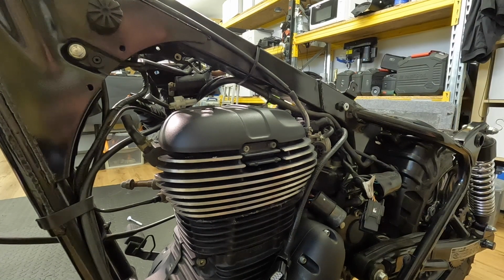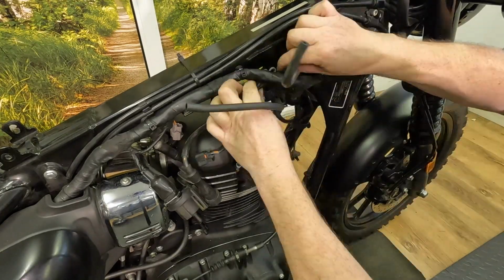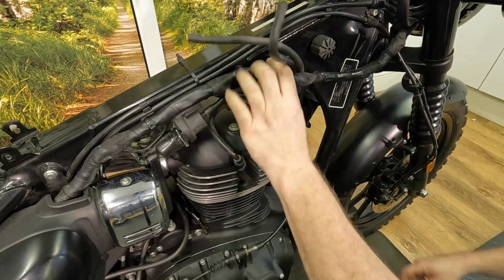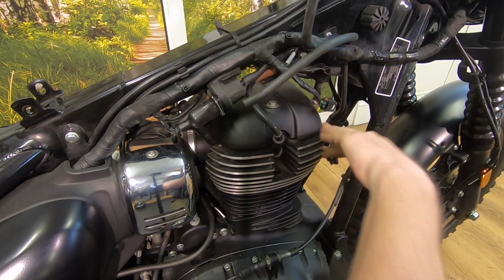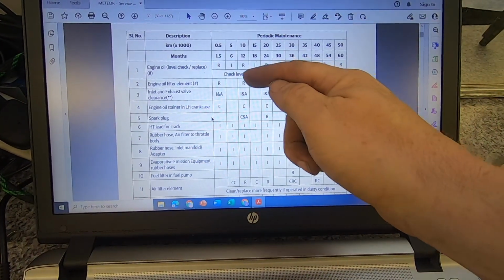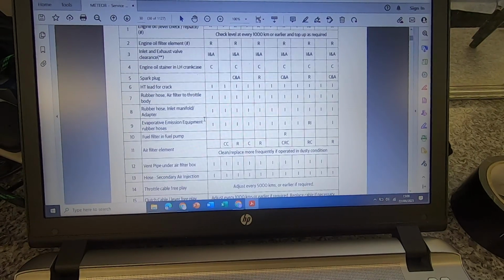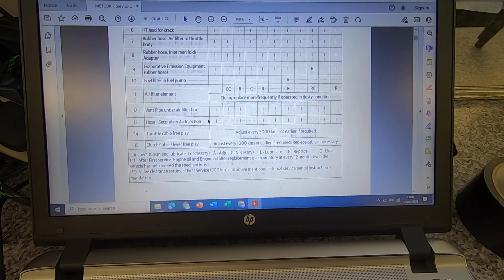Right, let's put all that gubbins back in before we forget where it goes. That went pretty well, all in all. Clearances were pretty much right, but now they're perfect. Well, I think they are. Okay, so where are we at? Haven't done the engine oil yet, or the filters. Done the valves. Done the spark plug. Air filter housing isn't even back in yet, so we'll ignore that. Although that's coming soon.